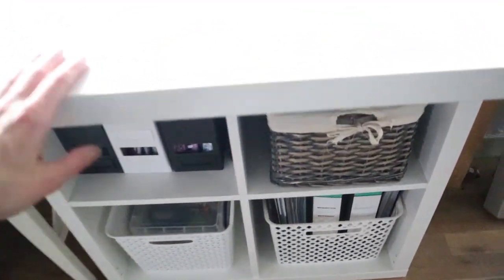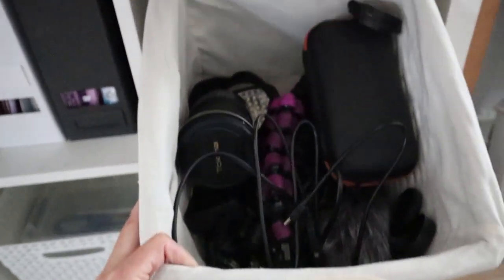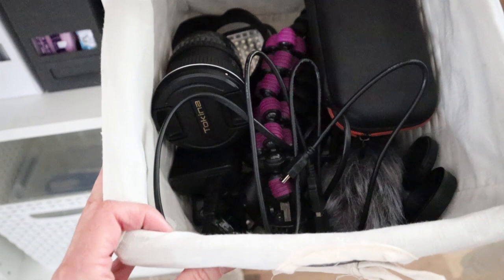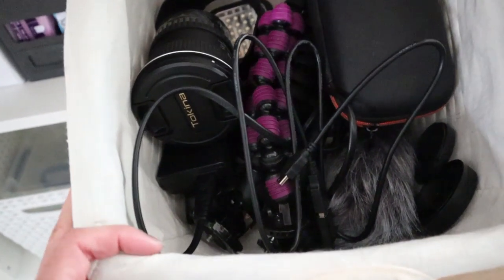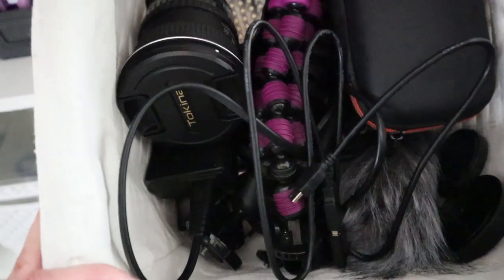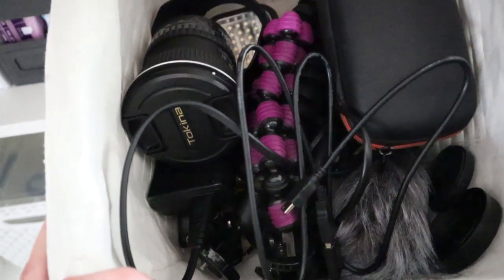So let's start on this side. This is a basket where I have all my camera stuff that I need pretty much daily. I have another camera bag, and I have much more camera stuff than this, but this is what I need daily because I have a main YouTube channel, and I have this channel, and my daughter has a channel. We keep little tripods and microphones and a couple of lenses that I use daily in here, and cables.